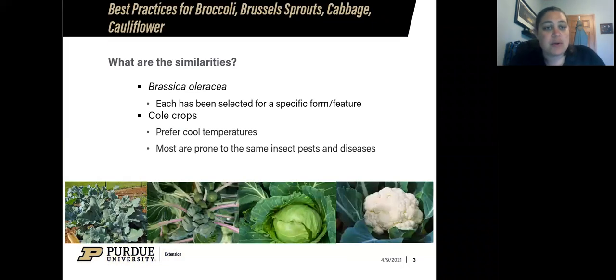Now, today we are going to focus on broccoli, Brussels sprouts, cabbage, and cauliflower. And you may think, well, what do these plants all have in common? Why would you talk about them during the same session? Well, each of these plants belong to the same species, Brassica oleracea. They have been selected for a specific form or feature. Like for example, cauliflower, it's grown for its immature flower head. Collectively, these vegetables are known as cole crops.